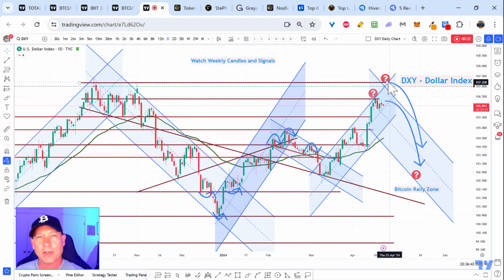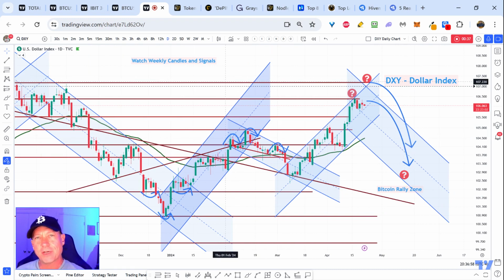If it does push higher here, if we've got a strengthening dollar, I think it would probably come out to around this 107 level at the most, and then we'd see the rally sort of resume. But I don't know that that's going to happen. It looks like it's going to slowly roll over, and as it goes down in this area, I have it labeled Bitcoin Rally Zone. It does tend to move in these trend channels, so that's interesting to keep on your radar.